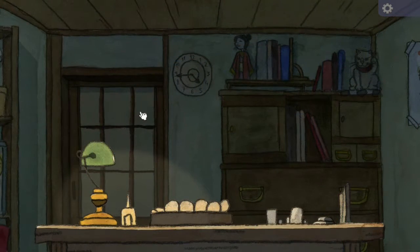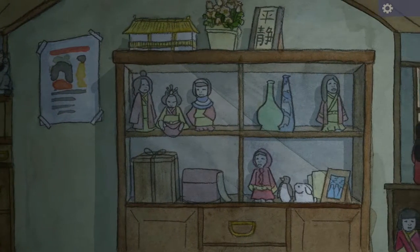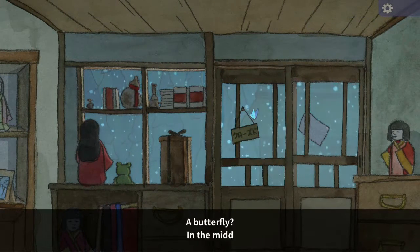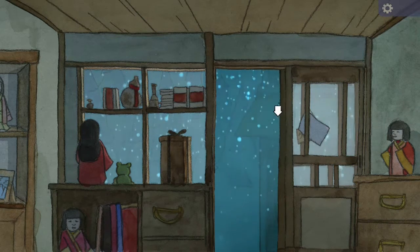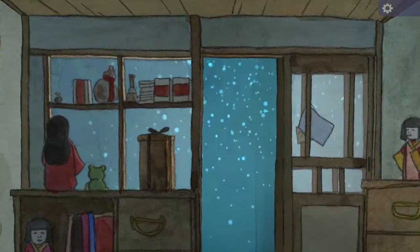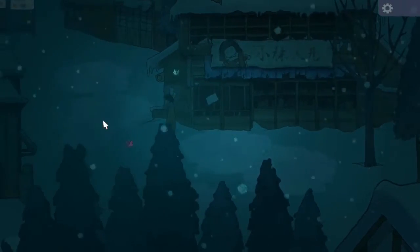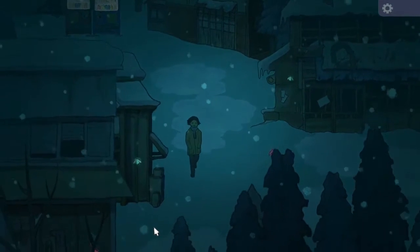Okay, we kind of teleported back here somehow. Hello? Butterfly. Butterfly? In the middle of winter? There's a lot of butterflies everywhere. I wonder if they're leading me somewhere.